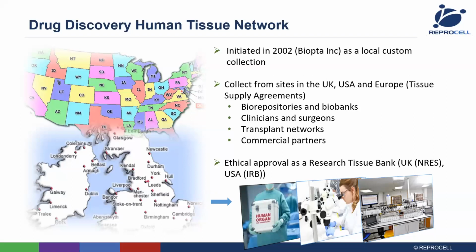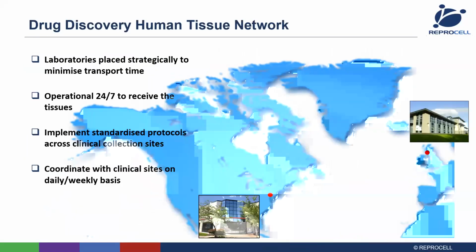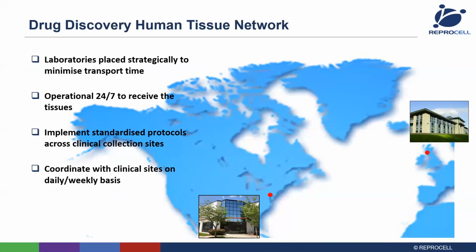And the network has approval as a research tissue bank in both the UK and the US to collect from all of these sources and for all tissue types. Our laboratories are strategically placed to interact with all of our clinical collection sites. So we have one here in Glasgow and the other is based at our site in Maryland in the US. And both sites can operate 24 hours a day, 7 days a week, and coordinate with our supply sites to implement standardised collection and shipping protocols for all of our tissue types.